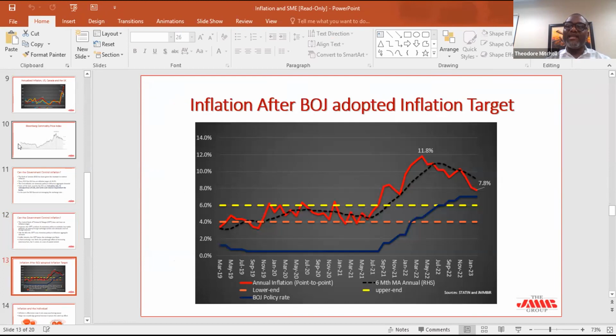And here I'm showing that since the Bank of Jamaica adopted its inflation policy, from 2019 through to 2021, you see that inflation meandered within that policy framework. But because of COVID, increasing global prices have pushed inflation beyond the range, but they are coming down and are expected to be within the range by the middle of 2023, thereabout.